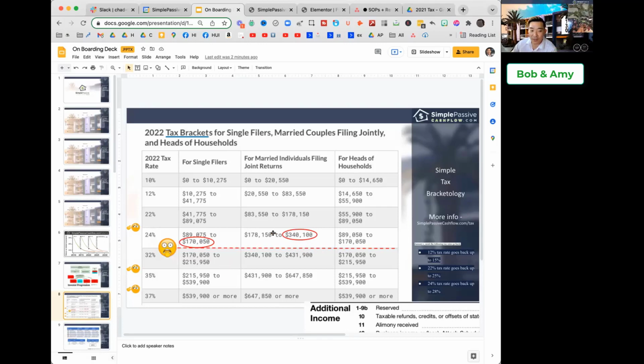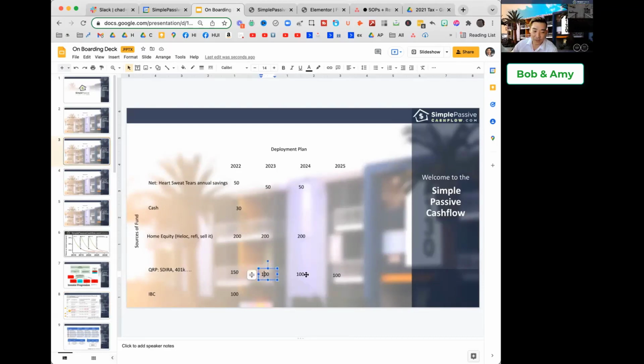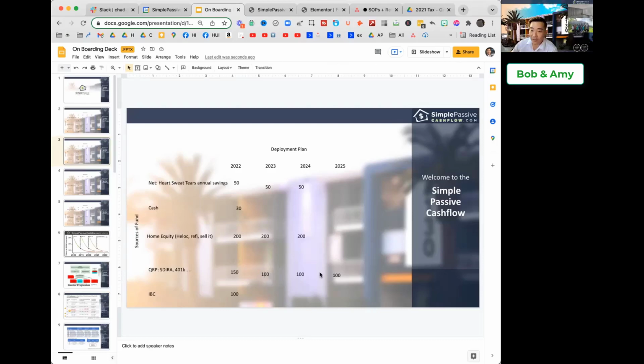So if we take out 100, what did I say? 100. Say we go 150 in the first year. That'll take, you're still under that 340 line. And then maybe you do 150, 150, or maybe you just play it out like this. Mhm. I would rather see you take the money out of your home equity first, quicker. Because to me, this is the money doing the least, the laziest.